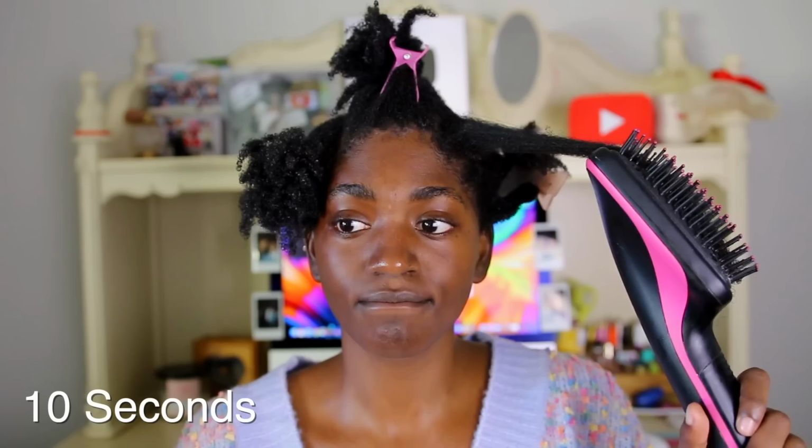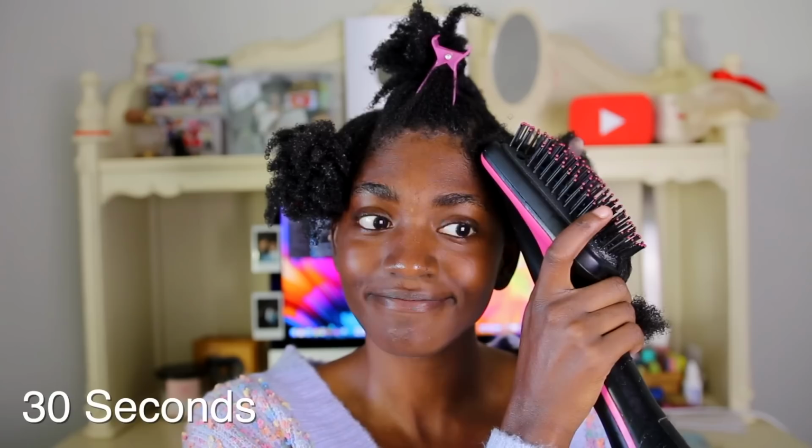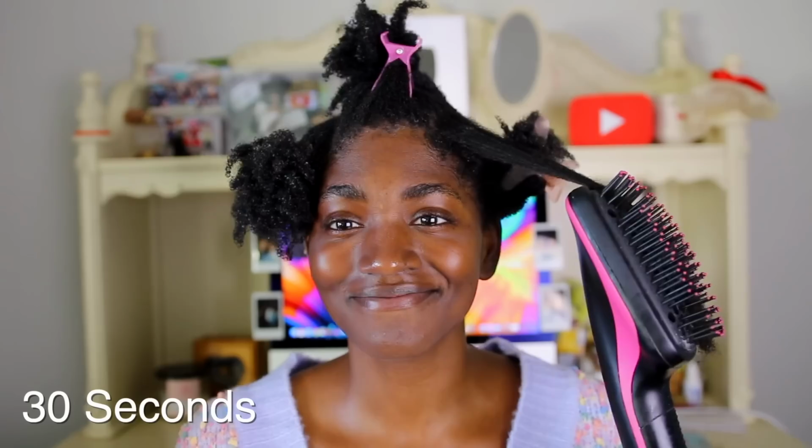Now see what happened? Now we're going right back on them roots, that's right. I have to exercise a lot of patience with my hair, because I have such fine hair, I have to be really patient, otherwise it's gonna snap. See, those last 30 seconds, it makes a big difference. So even if it looks like it's not doing anything, just be patient.